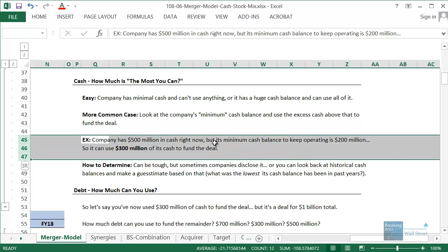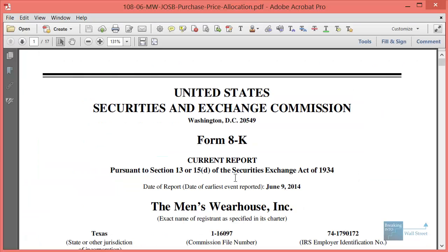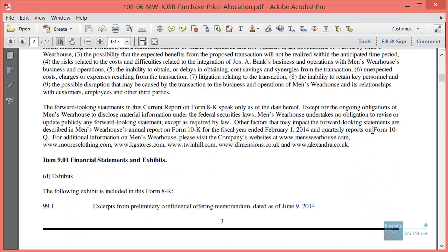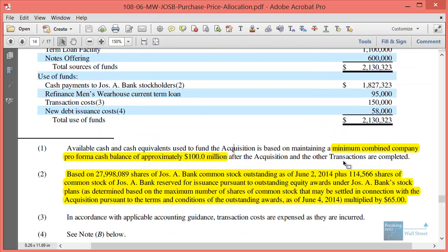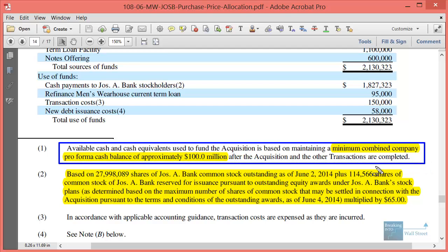Determining what this minimum cash balance is can be very tricky, but sometimes companies do disclose it, and sometimes you can also look back at historical cash balances and estimate what it might be based on that. So here, for example, they make it very easy because they filed a lot of documents related to this deal with the SEC in the US. And if you do a search for minimum in some of their filings here, they actually say directly that available cash and cash equivalents used to fund the acquisition is based on maintaining a minimum combined company pro forma cash balance of approximately $100 million.